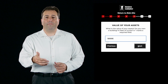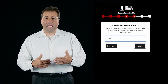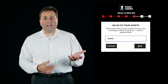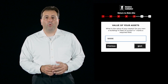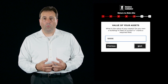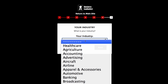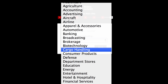But put in the value of the assets that you have, net of any debt you might owe. So if you own a piece of property that's worth $1.5 million and you have a $1 million loan on it, then just put in $500,000 in that section, because we're looking at what kind of equity there is in the company, what's the net after you pay off your debt. After you complete that, let us know what your industry is, and move on to the next screen.